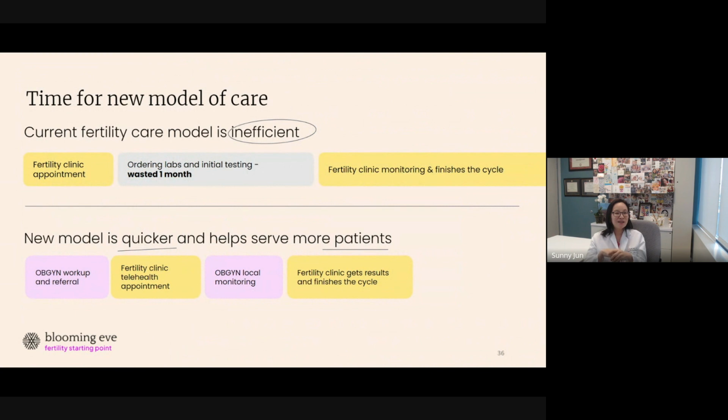Next slide. So the current fertility care model is inefficient. Patients schedule their first appointment with the fertility clinic. Some clinics are booked out already a few months. And then once they see their physician, then they start the workup process. Again, that workup phase lasts about a month. Then they meet with their physician again to go over all the labs, and then they will start the treatment cycle with their following menstrual period.